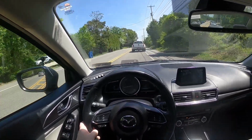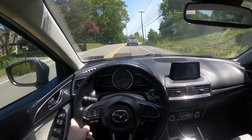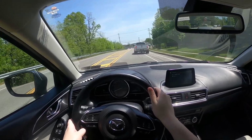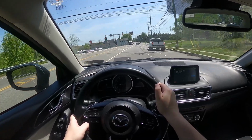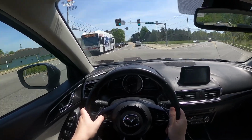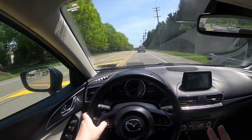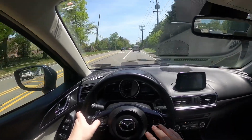This 6-speed automatic is a little strange. It requires a bit of a learning curve to get used to it. It's pretty smooth shifting, like shifts feel nice and smooth, decently precise for the most part. But there are times where it's a little slow to downshift. I noticed there are times where you kind of have to put your foot into it a decent amount to get the transmission to really kick down and get you moving.